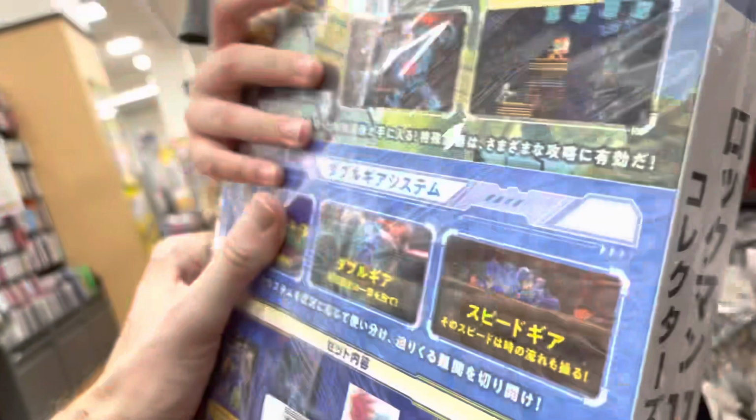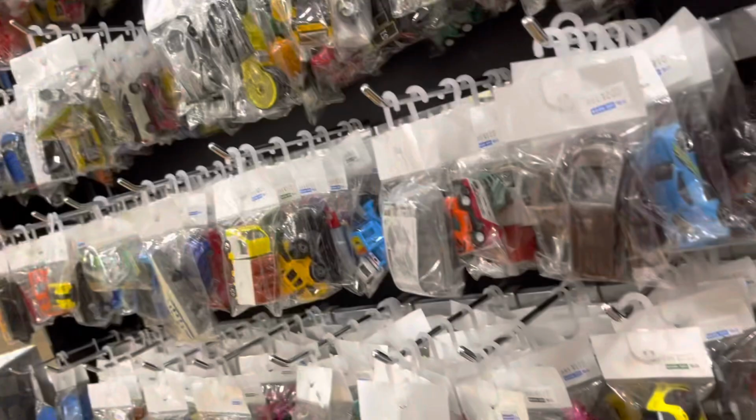I bought this, or Oliver bought that for you, like 2 years ago, but you guys said it was too hard. You gave up after like two levels. That's sweet. Yeah, it's the same game.